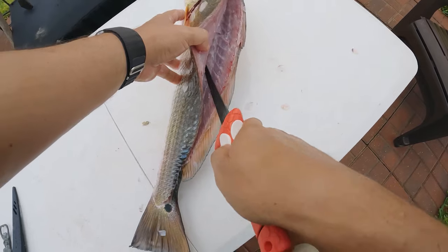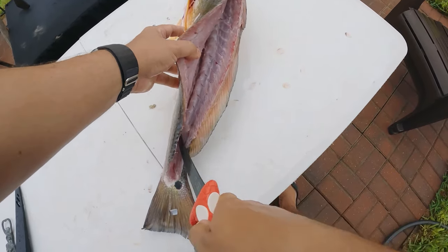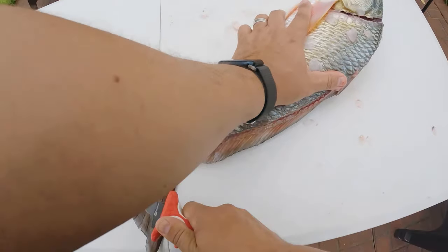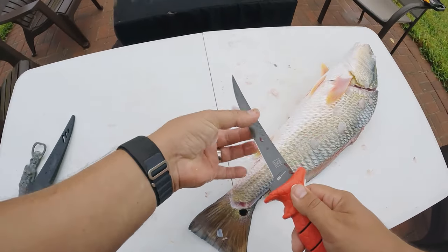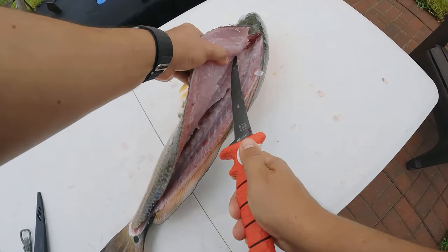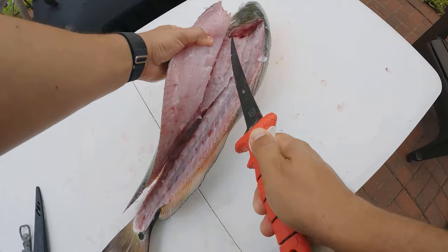You can take your time on this, try to get as much meat as you can. If you have a whole bunch of fish, you can kind of burn it through. Usually when I have just a few fish, I like to take my time, try to get all the meat out. All right, so the next thing I do, I don't try to cut through these rib cages. I like to go over them if possible.